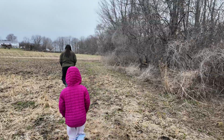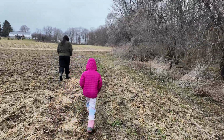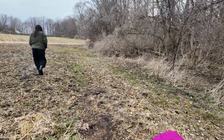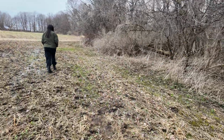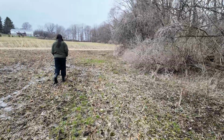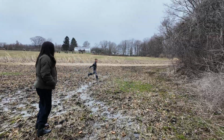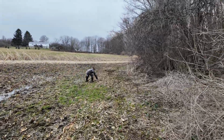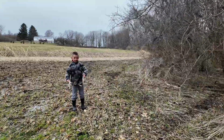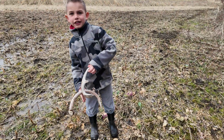Yep. It gives us a reason to explore the spots we haven't been into in months, take inventory of how the land has changed throughout the season, and look at areas we normally wouldn't. The kids get excited just to be out moving, looking for signs, and spending time outside. And honestly, so do we. Finding an antler is just a bonus. What really matters is time together, fresh air, and staying connected to the rhythms of the land.